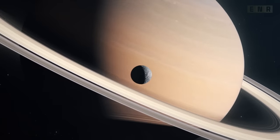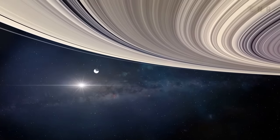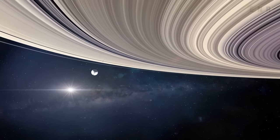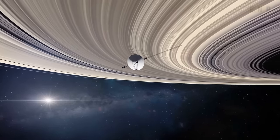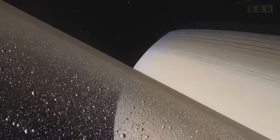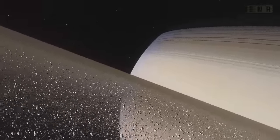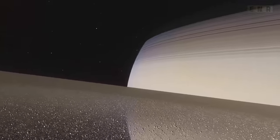From far away, Saturn's rings look like a single flat disk, but in reality, they are made up of thousands of small rings that are only a few miles wide each. When the Cassini probe flew by, it found that billions of pieces of ice and space debris were moving around inside the rings at up to 50,000 miles per hour.